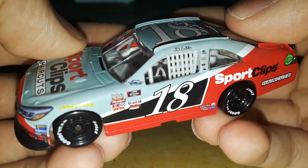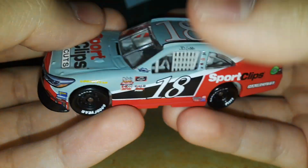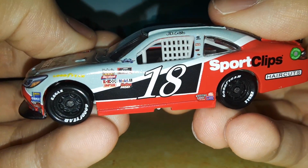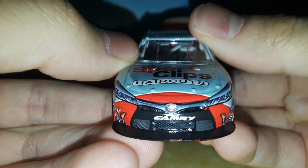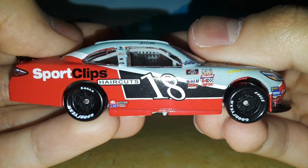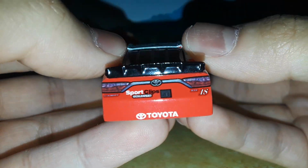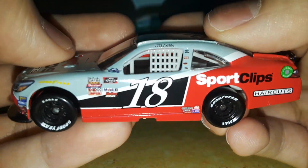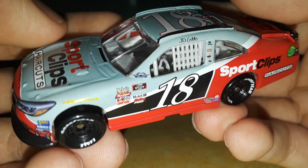Not sure how you can get this one. Unlike all the newer diecast reviews where you can get it off of Plan B, this one you might have to go for it on eBay. And that is not a guarantee that you'll find this very easily. This, I can imagine, was a rare car to get back in the day. And I remember getting this one at the Lionel Racing retail store. So I'm not sure if you're going to be able to find this anymore. But if you do, pick it up. It's a really solid diecast.